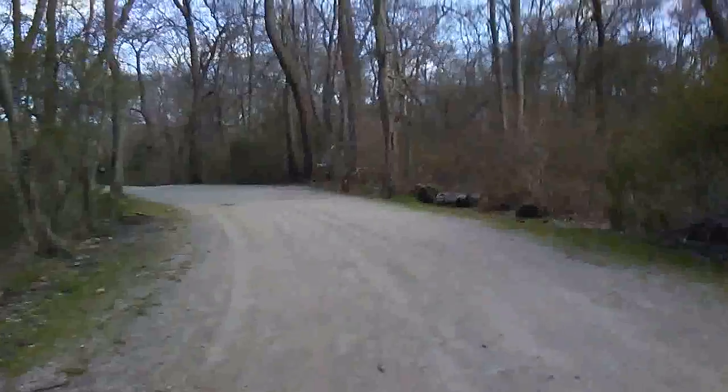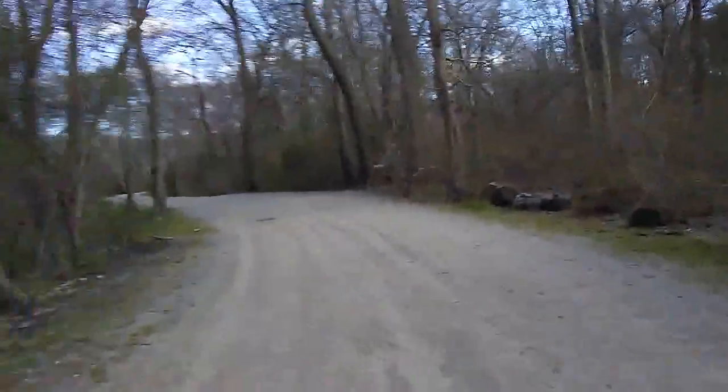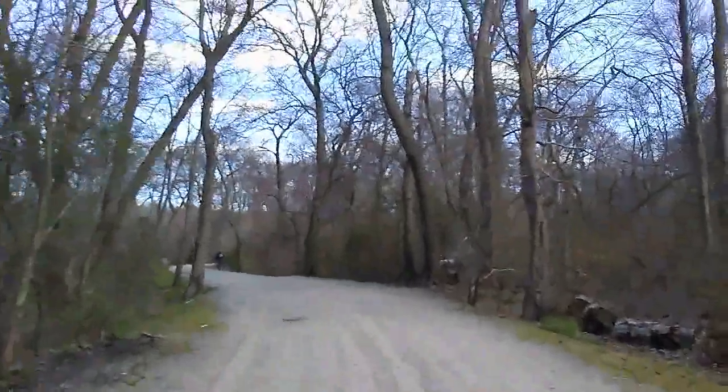Now the sun's gone. It finally is behind that cloud. This we had a lot of earlier, and while we walk back, I'll tell you the latest in the saga of Hicksville.